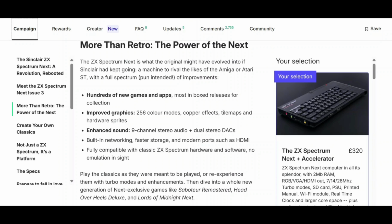I did see one of these in the wild back in 2019, I think, at one of the game expos, and it looked fantastic even then. I'm really looking forward to getting my hands on one for real. There's plenty of information here on this website about what's going to be included, and obviously they've reached a lot of their goals, so we'll get some NEXT exclusive games added to this, which were part of the Kickstarter if they reached a certain goal.